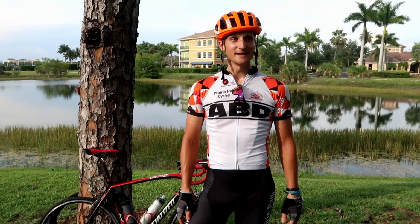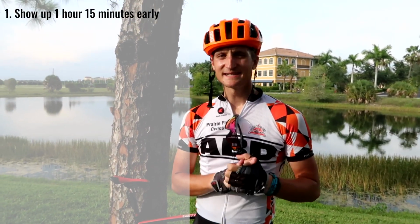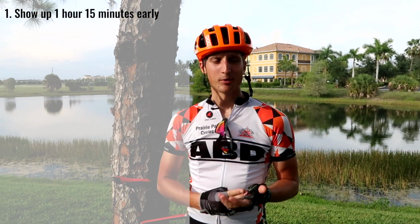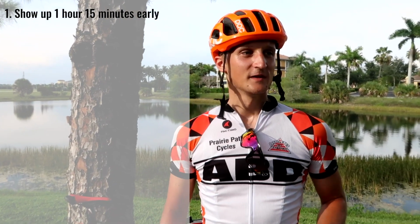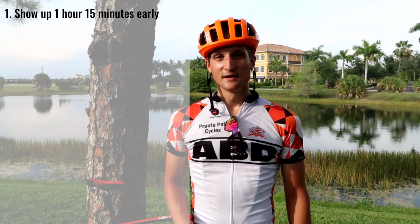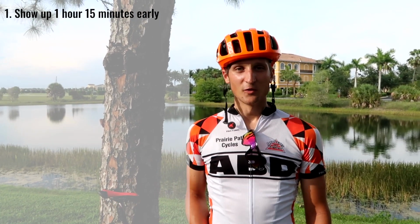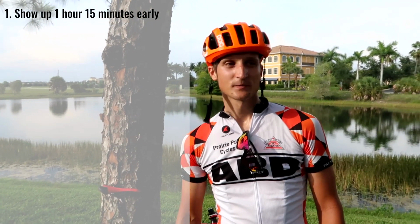All right, step one is once you know where your race is, you're going to want to show up at least an hour and 15 minutes beforehand, because you're going to want to be able to find where registration is, find parking, and be able to get your number, all that good stuff. So once you find parking, head over to the registration tent. If you don't know where it is, there's usually people with their numbers already. You can ask them. Otherwise, it's somewhere along the course, usually at the start-finish line.